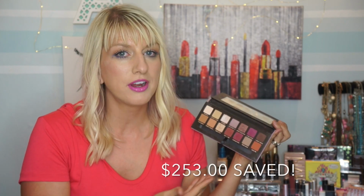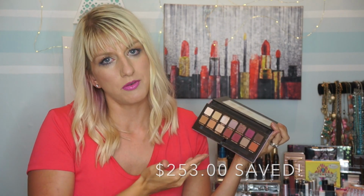It is $16, but it's very warm. And although it's much cheaper than the Modern Renaissance, I already own this. So for me, even though it's only $16, does it really make sense to buy it when I have this? It's a really nice formula. It's high end. Already paid for it. You see where I'm going with that.